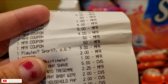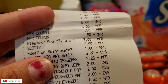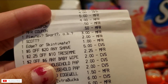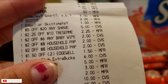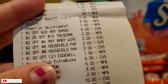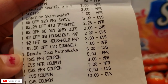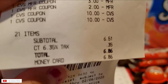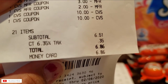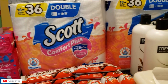And then here goes a three off two for the Carefree, $2 off two Scott digital manufacturer coupon. And then here goes the digital for the Skintimate, the 5 off 20, $2.25 off 10 Tresemme, 2 off 6 for the baby wipes, 2 off 8 for the paper. And then $1.50 off 2 for the Edgewell is for the Skintimate, which is a CRT. And then the $36 in Extra Care Bucks that I rolled. So here you'll see $6.51 plus tax, remaining $3.14. So as you can see, I did not pay out of pocket.